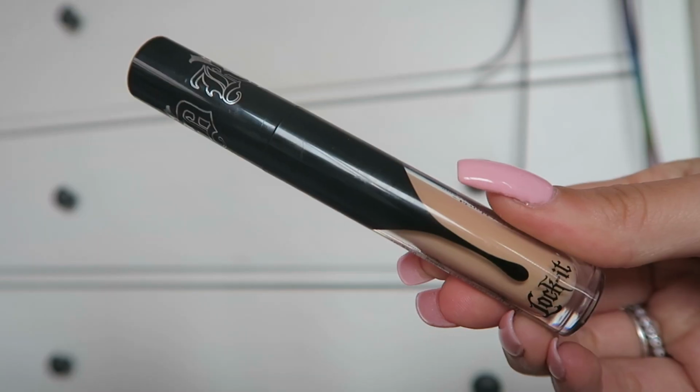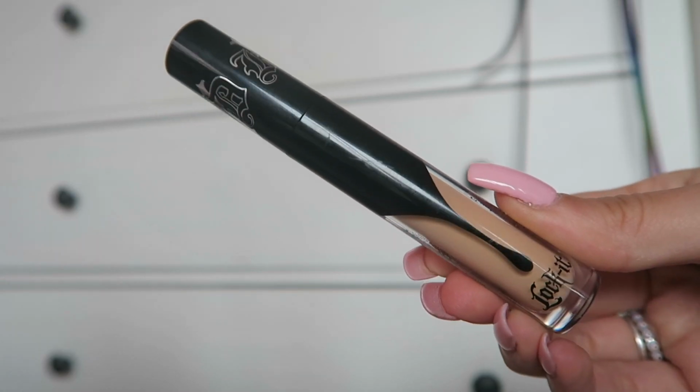And then I will go in with concealer. Now the concealer I've been using at the moment is pretty heavy duty. It's not like a lightweight concealer. It's, like I said, a bit more heavy duty, but it is just what I've been loving. And it is the KVD Vegan Beauty Lock-It Concealer. The one that I use is in M19 Cool, and it kind of has like a peach undertone to it, so it cancels out any dark circles. And I do suffer with dark circles quite a lot.